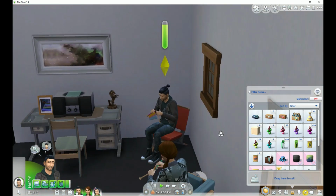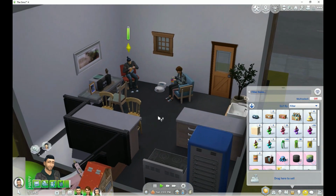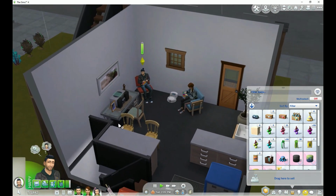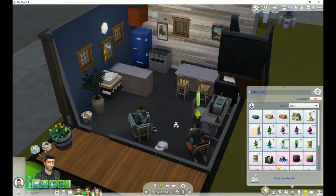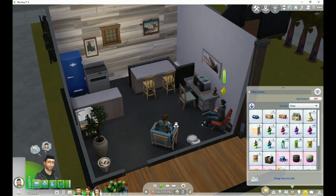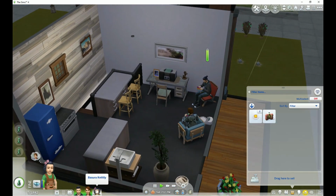It's kind of a rainy day outside. Got our little home here. It actually feels quite a bit bigger with that extra space here. Not quite so cramped. So, yeah. I don't have any high chairs or anything for Basura, so I guess that's okay.